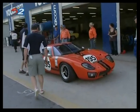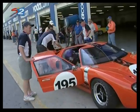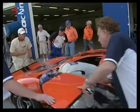Right, Rui Campbell's in the pit. Looks like trouble, Dave. It does. There's definitely some problems here. And they were lying well up in the top 6 as Roy gets out. He's got that purple helmet, easy to identify.